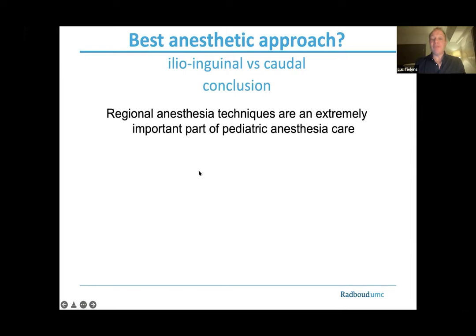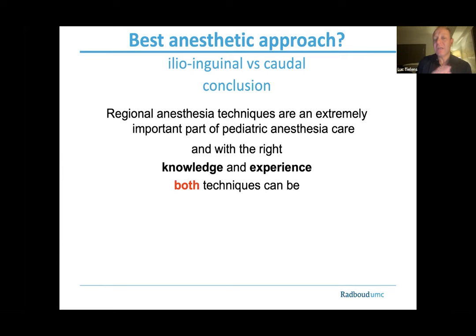So my conclusion is, yes, regional anesthesia techniques are an extremely important part of pediatric anesthesia care. And with the right knowledge and experience, I think both techniques can be effective and safe in children.